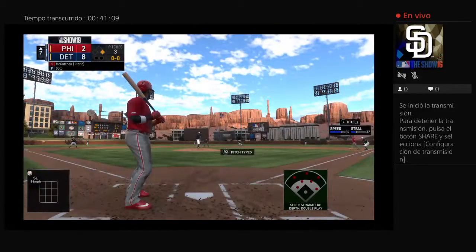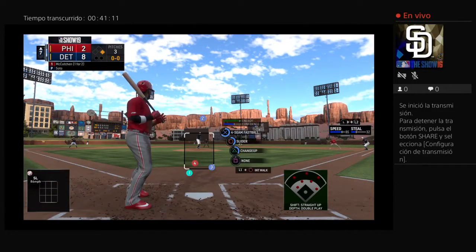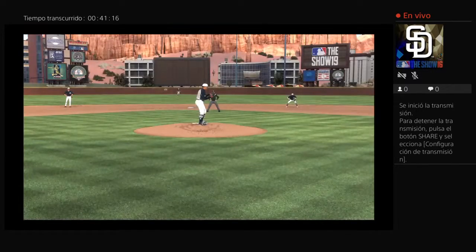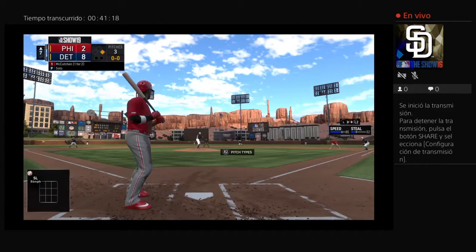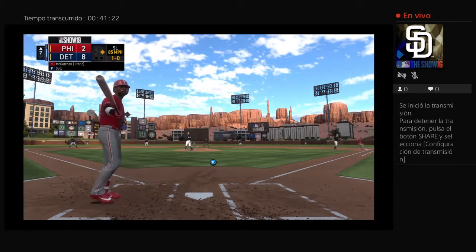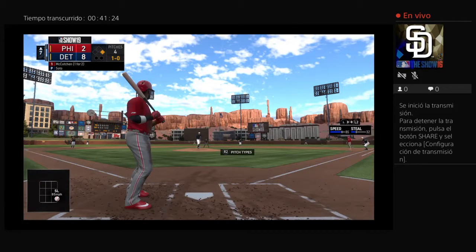Now at the plate, Andrew McCutchen. He's singled in 2 trips to the plate thus far. First pitch coming. Here it is. There's a breaking ball, but it's laid off and doesn't find the zone.